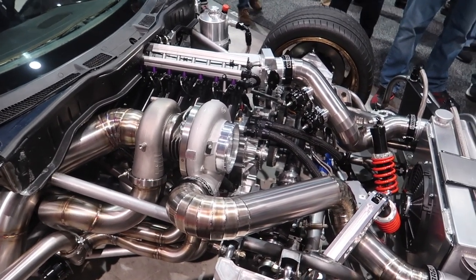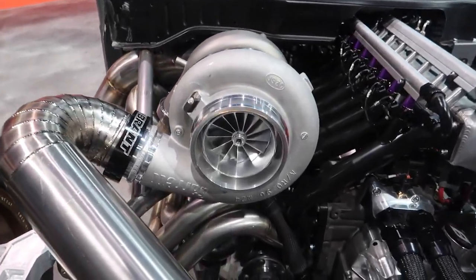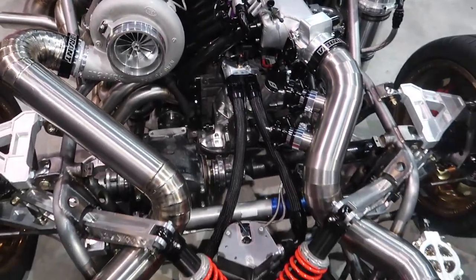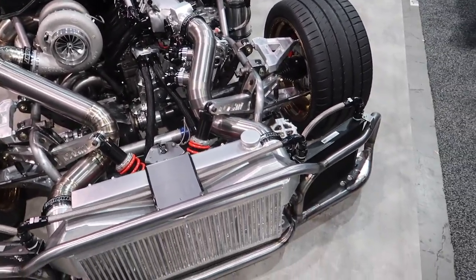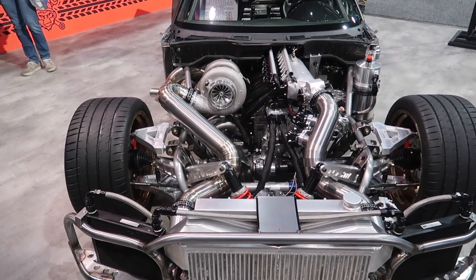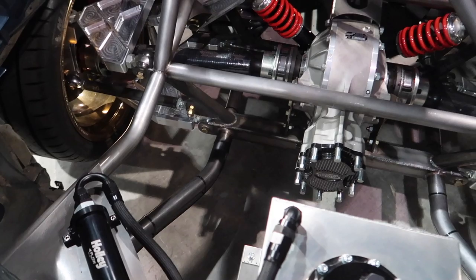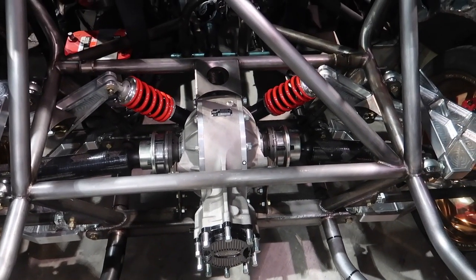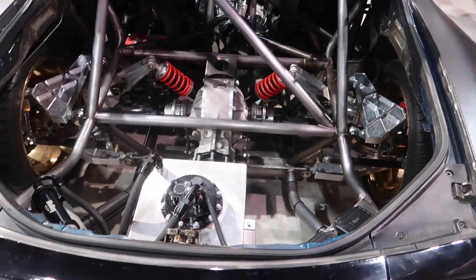That looks absolutely terrible. Now that we got a good shot of it. Bro, that thing is mental. Oh my god. Can you imagine how scary that would be? Look at this. He's got the quick change dip in it. Swap off, swap on.